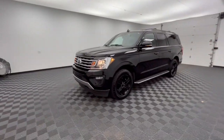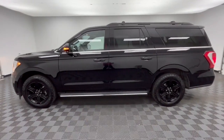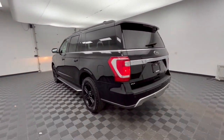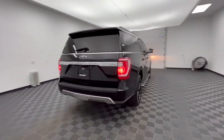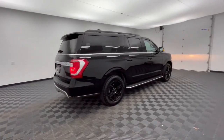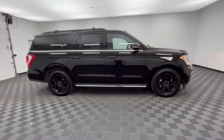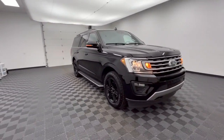Hop into the 2021 Ford Expedition Max. With less than 80,000 miles on the odometer, this vehicle provides excellent value. Here's an awe-inspiring Ford Expedition Max, the premium full-size SUV with an extended wheelbase and enhanced cargo capacity. It packs a host of luxurious amenities plus increased head and legroom, even in the third row.